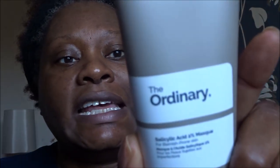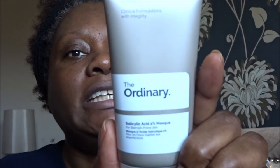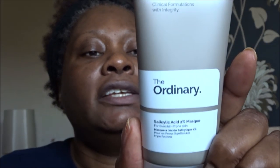So I've just washed my face, cleansed it. The first product I'm going to put on is The Ordinary Salicylic Acid 2% Mask, which is this. I think I purchased it from Beauty Bay. I'm pretty certain it's 50 milliliters, and apparently it's supposed to be a mask that is good for people with oily skin.